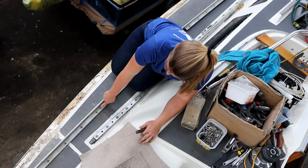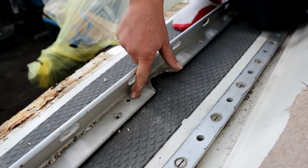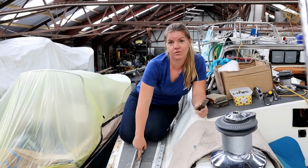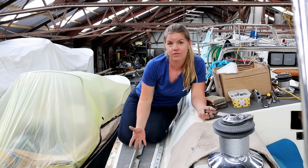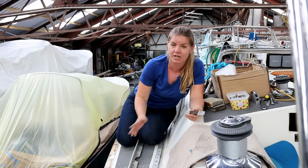And there are some other bits along the tow rail which are obviously corroded, but the reason that they're corroded isn't quite so obvious. What we think has caused these bits is when we were stuck in Indonesia for so long over COVID, we weren't able to get our anchor chain re-galvanized, and it was incredibly rusty.